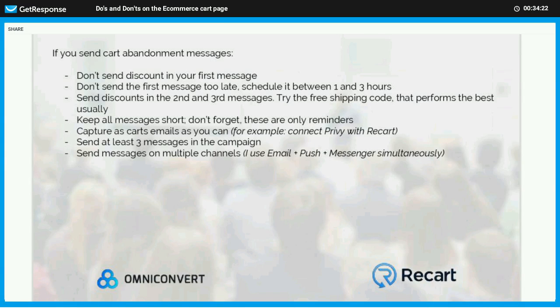You can put discounts in the second and third messages. Actually, I encourage you to do that because that's how you will convert your cart abandoners pretty well. And not just discount codes, but please try out the free shipping code. That usually performs the best because, I'm not sure why, but people love it. So use free shipping codes in your cart abandonment messages.